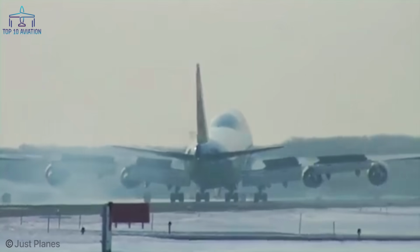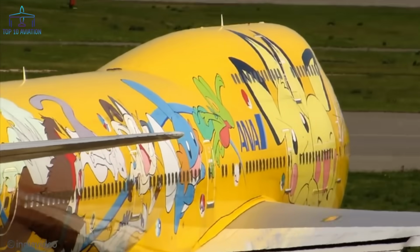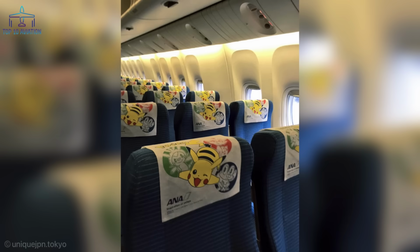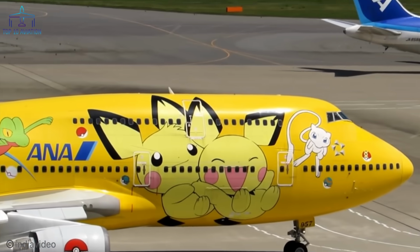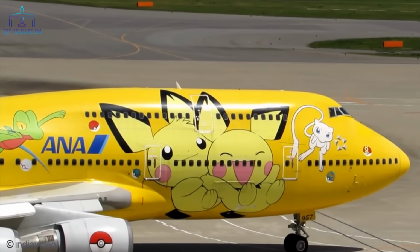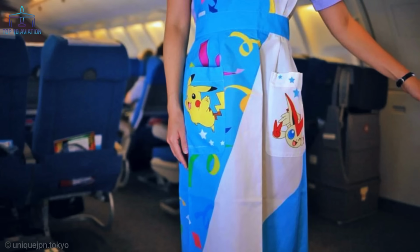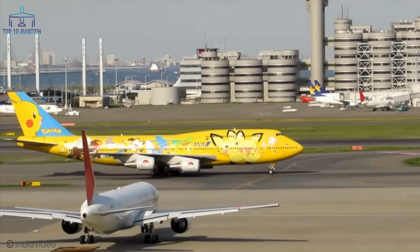It displayed all 151 original Pokemon while the interior was decorated by a Pokemon theme. Headrests, food containers, and souvenir bags were all decorated for the occasion. The experience didn't stop there. The aircraft flight crews even adorned the Pokemon-style uniforms. Throughout the years as Pokemon evolved, so did the themes.